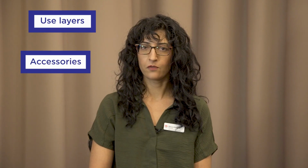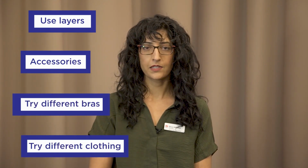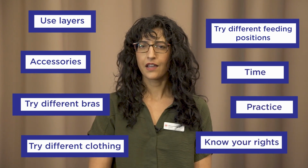So remember, use layers and accessories to make you feel more comfortable when breastfeeding. Try different styles of bras and clothing and different feeding positions. Give yourself time, practice, and know your rights. Well done on coming this far, and good luck for the rest of your breastfeeding journey.